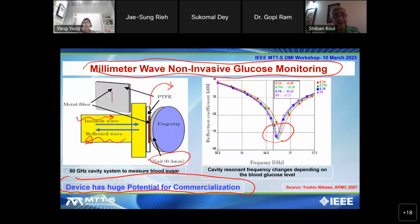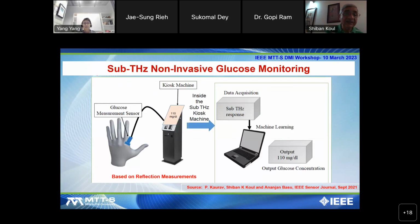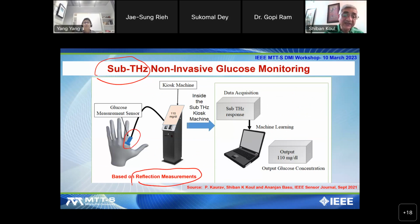Now, going further from here, we can go to sub-terahertz, as Prof. mentioned, the frequency range for sub-terahertz being 100 to 300 gigahertz. So we developed a non-invasive glucose monitoring method. Basically we can do it using reflection measurement. We have an electromagnetic sensor, which is basically a waveguide, and we touch the skin and measure the reflections, and then it goes to a kiosk machine.